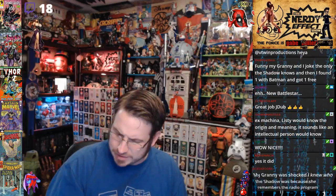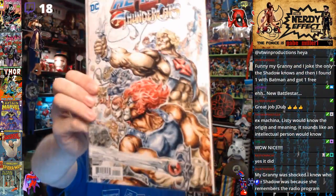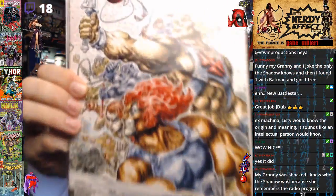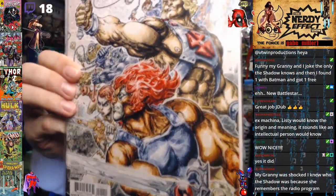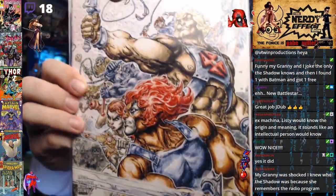I can't remember. This came out, I want to say 2015, 2014, something like that. But yeah, pretty damn badass. It's a great cover in general. Like, you get full artwork on both of the heroes. There's a little bit of She-Ra back there.